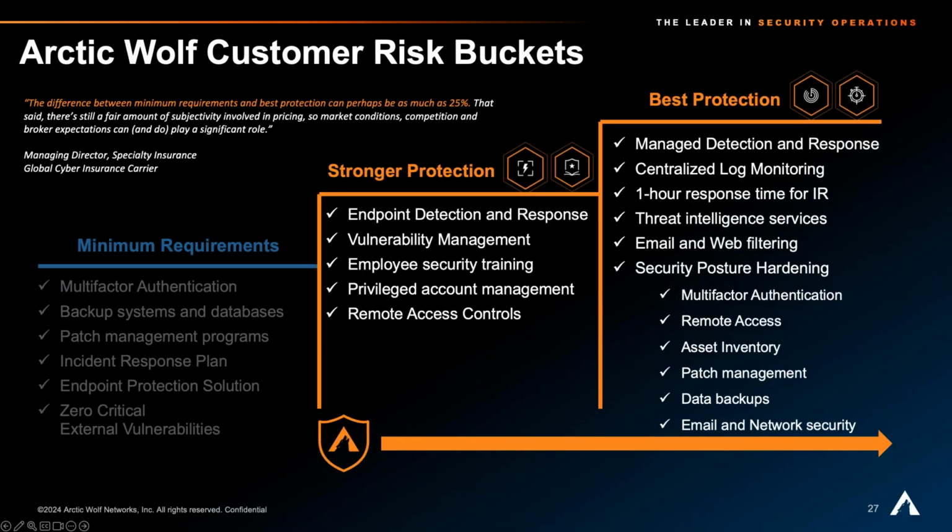I think one thing I want to highlight here, not just read this to you, is that when you look at stronger protection, and this is where we, Arctic Wolf, meet people a lot of the time, they've invested in a solid or decent endpoint detection and response tool, right? Some examples of that would be Microsoft Defender, CrowdStrike, SentinelOne. There is a little bit of overlap with what we do at Arctic Wolf for managed detection and response. But the most important thing is that these serve as input to that managed detection and response.